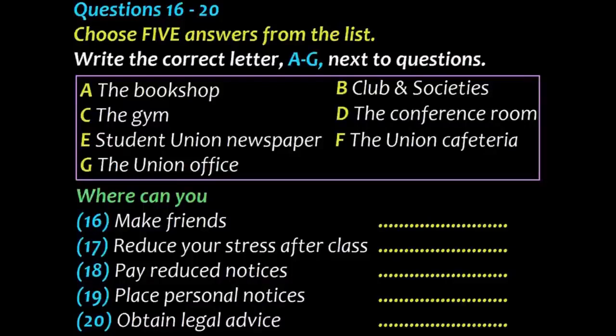Now, let me tell you more about the student union and its basic functions. In general, there are three: social, organisational, and representational. Let's look at the first one. Basically, the union provides many social outlets for you to relax and have a better life at university.